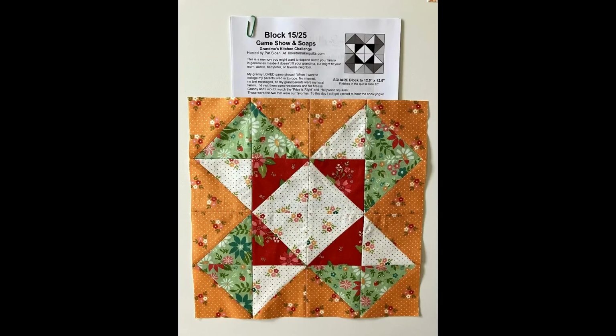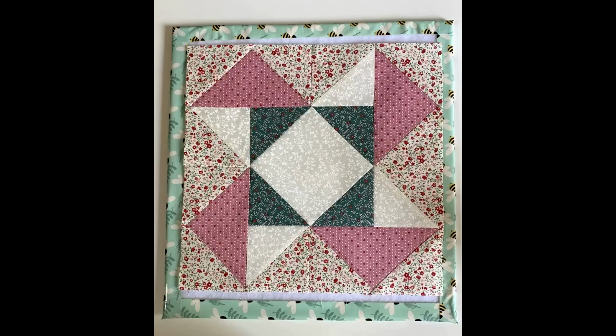Here's Karen's block with the gorgeous orange and green. Oh, that is so pretty. Looking so, so good. Kathy's block. Oh, I love the pinks. I think Kathy said that she doesn't usually use a print for a background in the block, and so she was doing that for this one, which took her a little bit out of her regular mode.